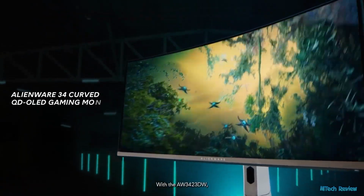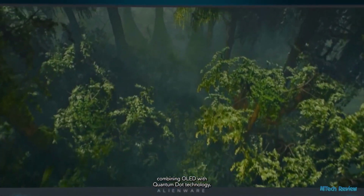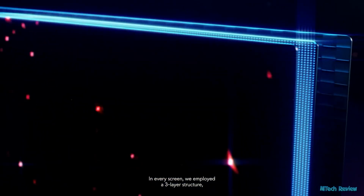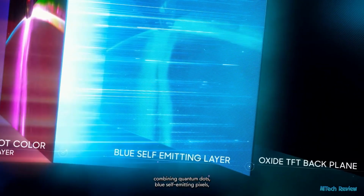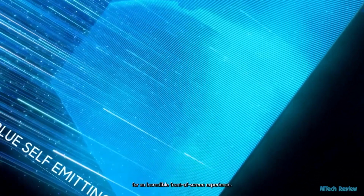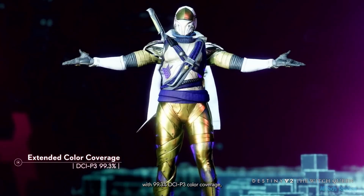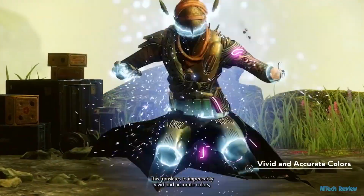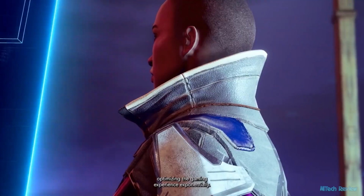With the AW3423DW, we're talking about the world's first QD OLED gaming monitor, combining OLED with quantum dot technology. In every screen, we employed a three-layer structure, combining quantum dots, blue self-emitting pixels, and an oxide TFT backplane for an incredible front-to-screen experience. And get this, with 99.3% DCI-P3 color coverage, our display hits it out of the park. This translates to impeccably vivid and accurate colors, optimizing the gaming experience exponentially.